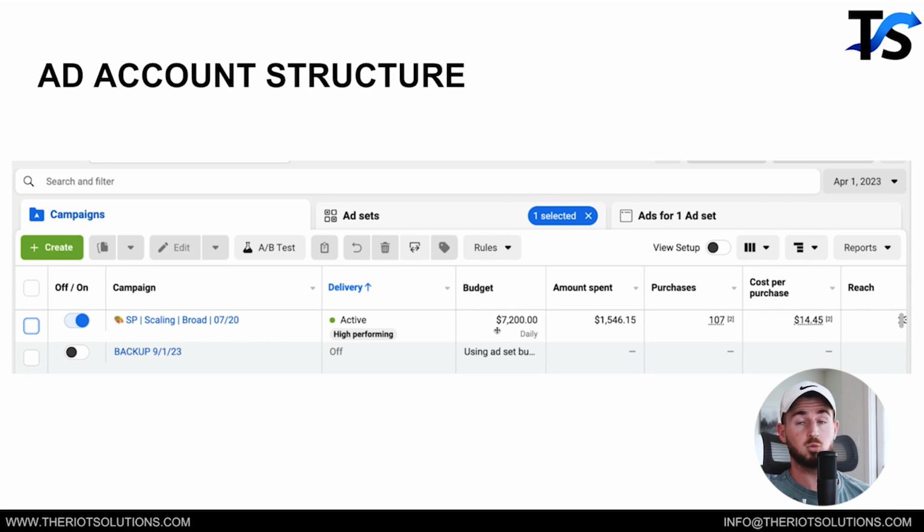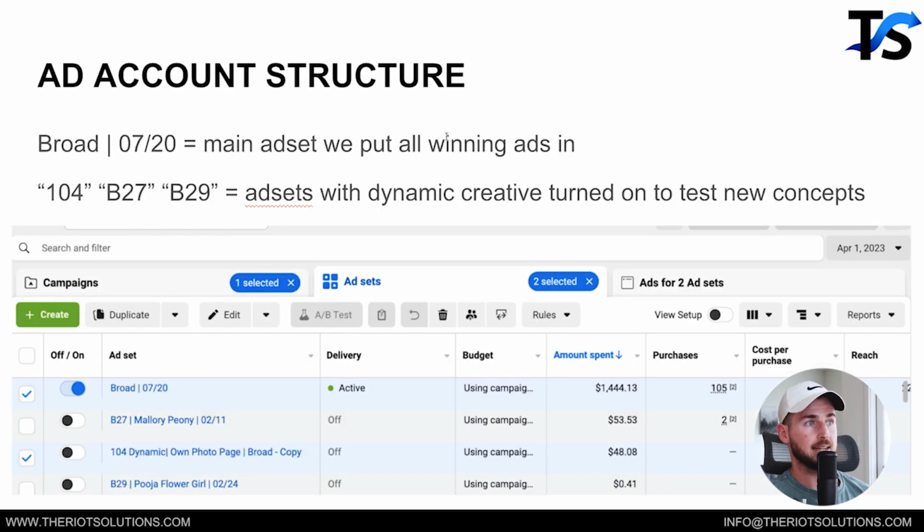And CBO, because we won't let Facebook dictate the budget by the quality of the ad, if it's a good ad or not. And then what we do is we have a main ad set where we put all of our winning ads in, and then we have our dynamic creative testing ad sets. And you can see right here, 104 is our new ad set. B27 is also a new ad set. B29 are also new ad sets. These are all new ad sets with dynamic creative turned on. You'll see how that's structured in a second.